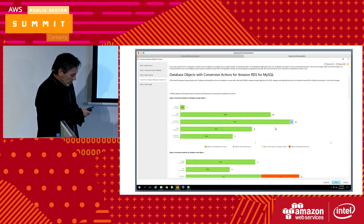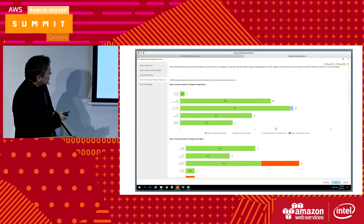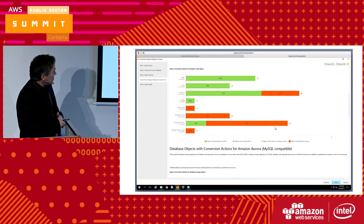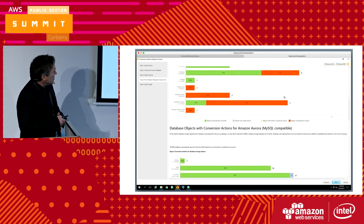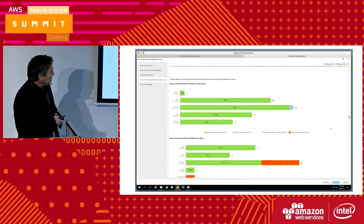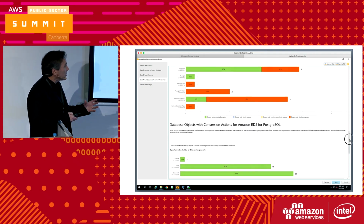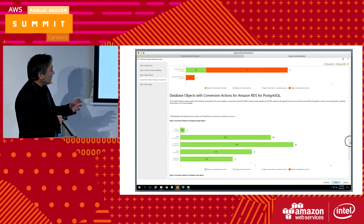So there's a little bit of work here on the constraints. There's a fair bit of work on procedures and packages. This is the significant actions. There's another report here for Aurora MySQL. Similar sort of story. You kind of expect that because Aurora MySQL and MySQL are compatible.